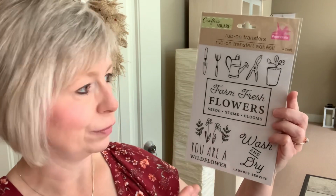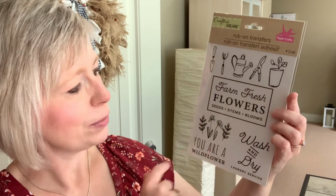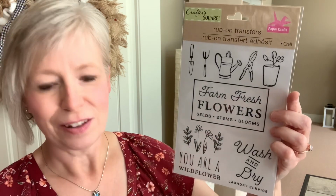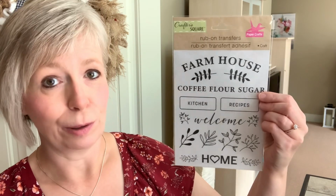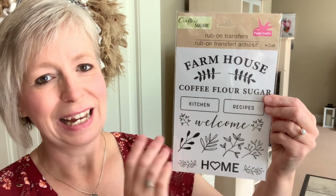And then I found some new rub-on transfers. Now these are really, really nice. I had not seen anything quite this beautiful as far as rub-on transfers go. They're very farmhouse looking to me. This one here, I just think this is so pretty. So there's this one. There were other varieties as well. I kind of just try to keep it to these three. This one I really like as well. Thought that was really well done. And then this is the last one, very farmhouse for sure. Again, these are pretty popular, and if you see these, you're going to want to pick them up while you can, because I think these are also going to go pretty quickly.